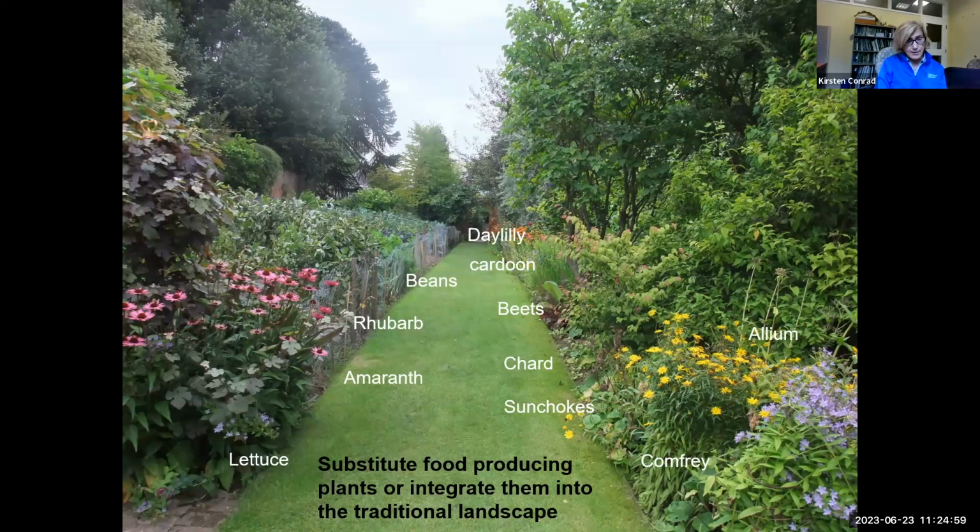The coneflowers on the left side, can amaranth serve the same purpose as that? Sure it can. Lettuce makes a great ground cover or a border around the front of the bed. Rhubarb can provide a big leaf accent plant in the landscape that will help fill up a space. Plant beans on the walls, okay? Daylilies, cardoon. There are ample opportunities for you to take ornamental edibles and replace your non-edible ornamentals with them.